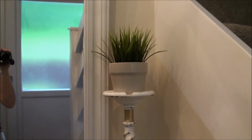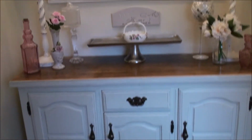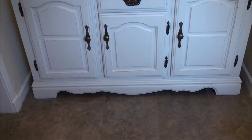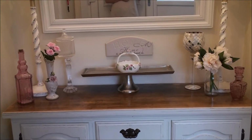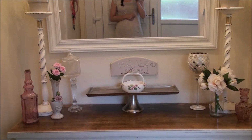And then I have another one of those little things on the side, so if I stand back I'll show you exactly what that looks like. So from floor, I really do need a wide angled lens, it's so awkward to show you. So that's the cabinet that I painted, and that is my little entranceway. That's what you see when you walk into my house.